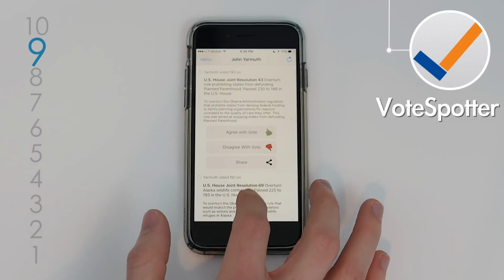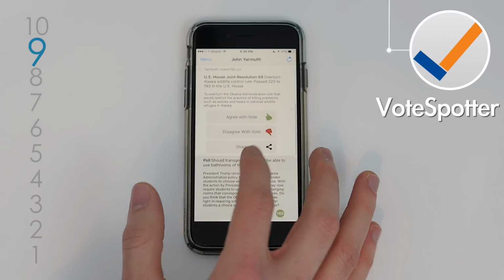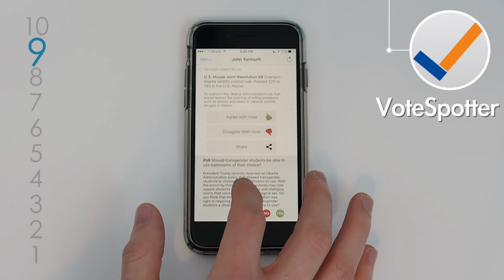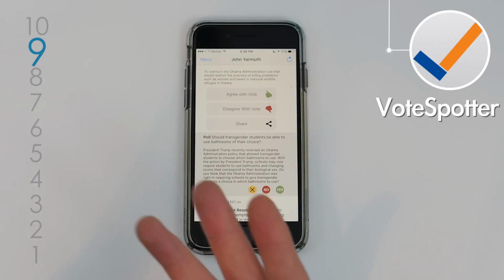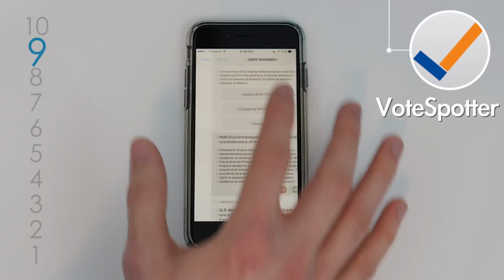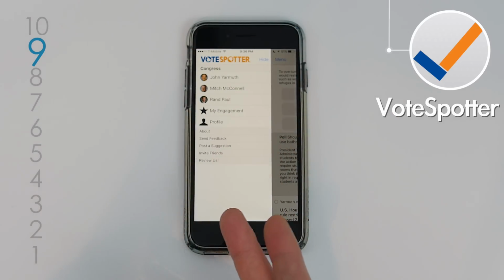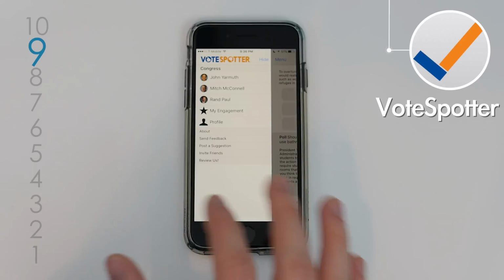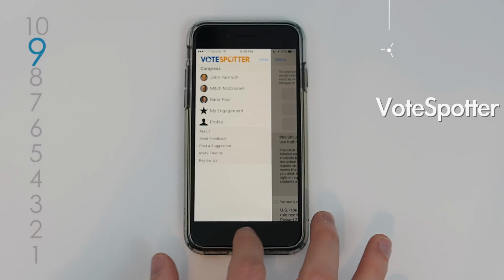So you can go on here and look through your congressmen and women's whatever they voted on recently, and you can agree with the vote, you can disagree, and it will populate and let you know if you agree with certain people in Congress. So it's pretty awesome if you're in the United States and you don't watch the news, and this is kind of something that you need to be a good citizen.